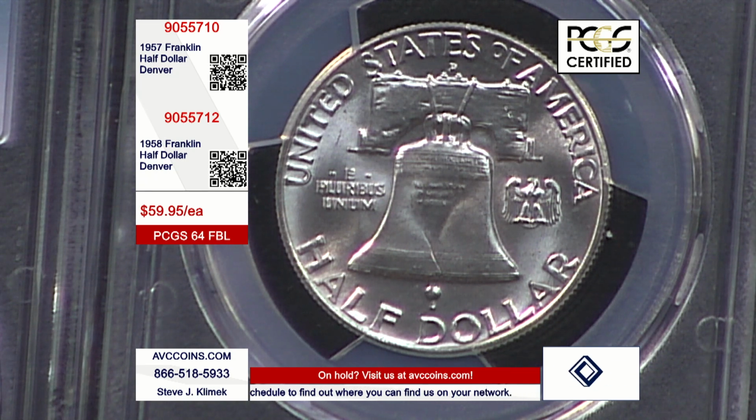Which one would you choose? You're going to save and get the rarer coin. That is what we have for you tonight. A savings of about $10 per coin for the rarer of the rare.